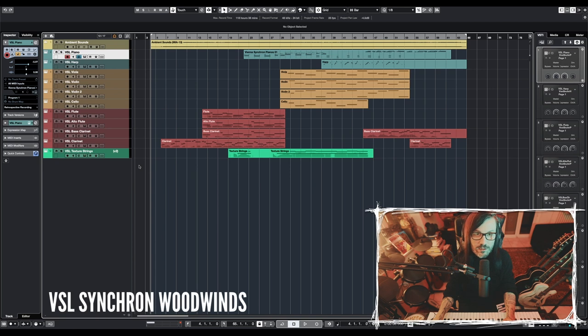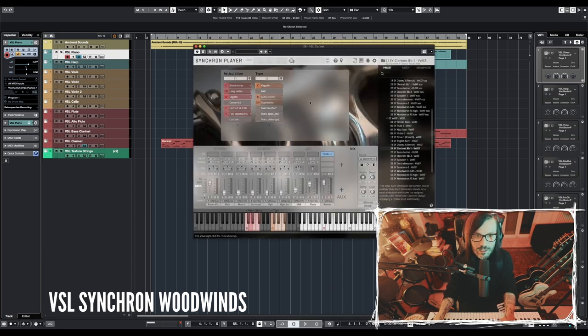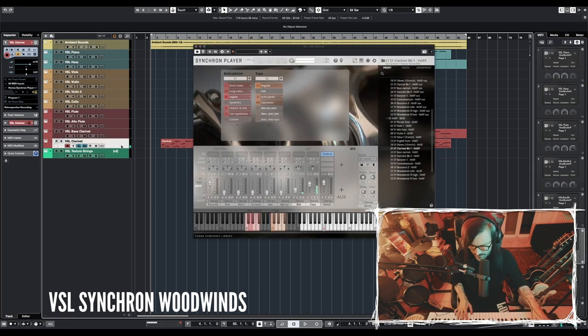The next instrument I'm gonna show you is the clarinet. I don't usually use woodwinds for this kind of tracks, but I had the Synchron Woodwinds demo and I thought it was a good way to test it. So I'm using the legato articulation. Sounds great. I use really low dynamics for the whole piece. Really like this.